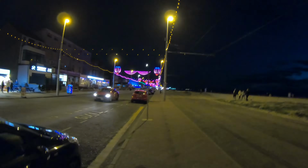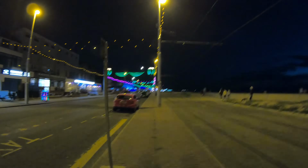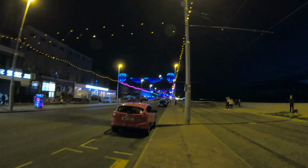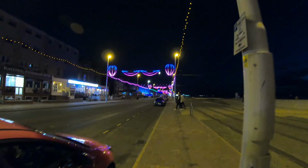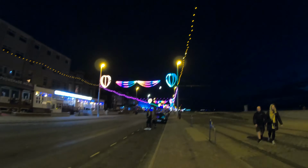But yeah, and in addition, straight ahead should be the big one. And you might be able to see just a little red light at the top. That's not lit up either. No idea why, to be fair. But we're certainly enjoying this. This is a good side to be walking between the trams and the road. Getting a great view of the lights.